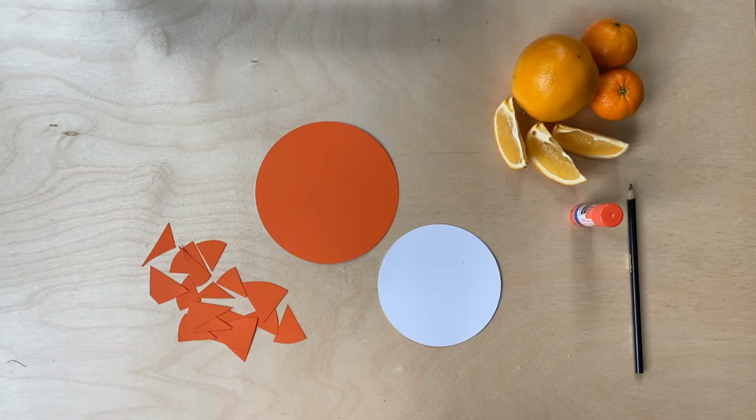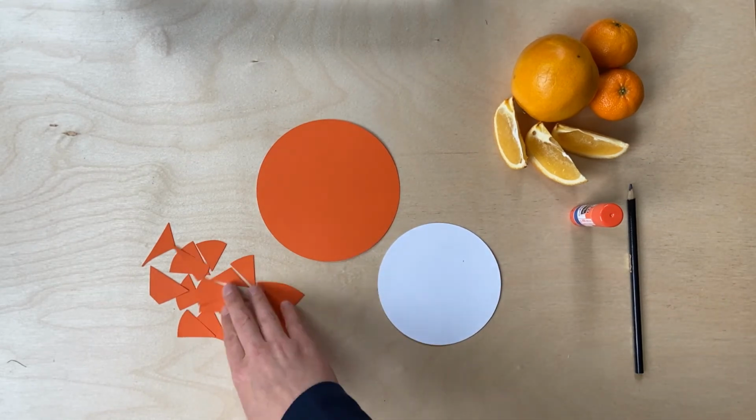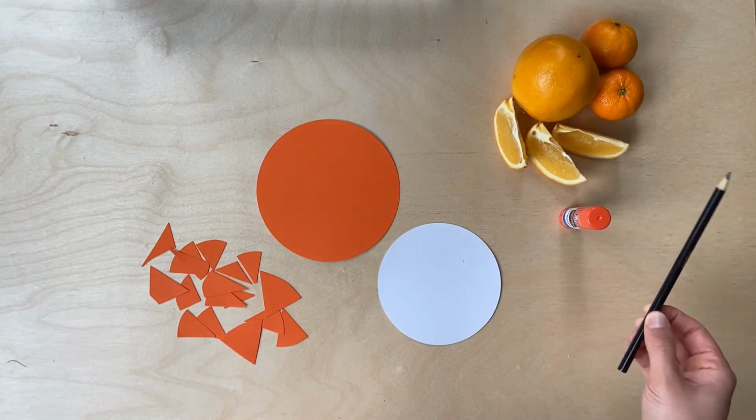Okay, everyone, now it's time to do our craft. If you registered for the program, you get a grab and go craft to go along with it. So you can take those materials out now. If you haven't already guessed, we're going to make an orange. You should have a large orange circle, a large white circle, and some orange triangles. You will also need a glue stick or glue, and if you have it, a black or brown colored pencil or crayon.